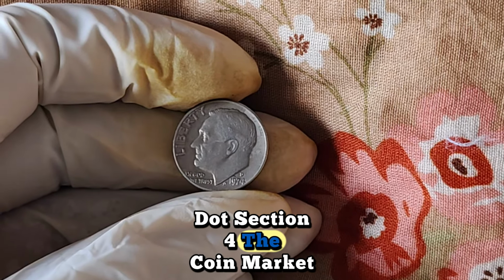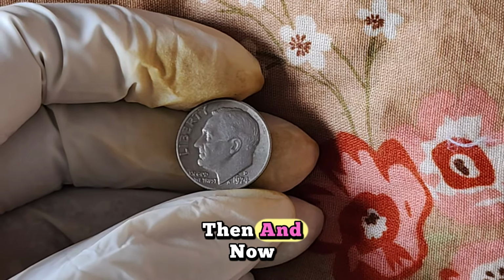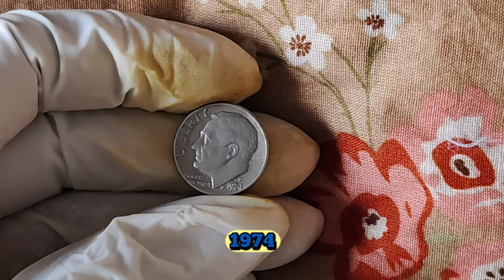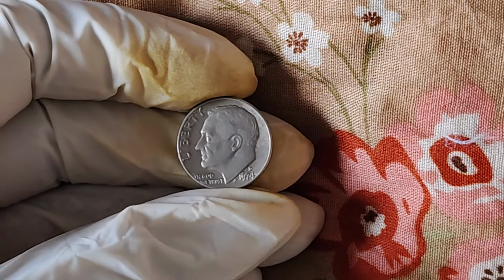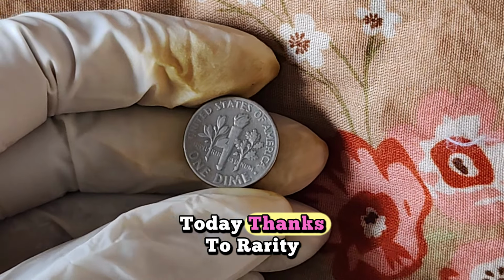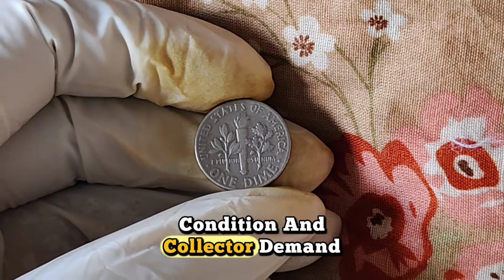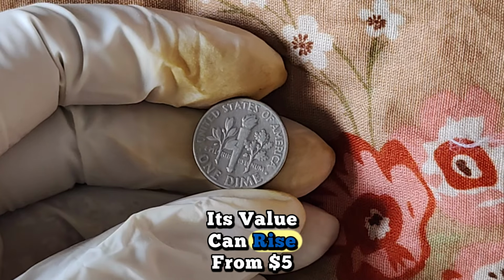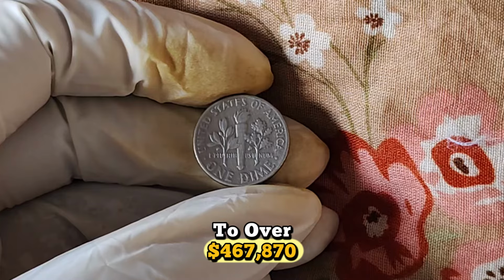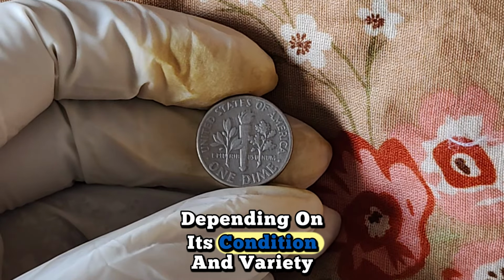Section 4. The coin market, then and now. Now let's talk coin values. Back in 1974, this coin was worth 10 cents. That's it. A single dime. Today, thanks to rarity, condition, and collector demand, its value can rise from $5 to over $467,870, depending on its condition and variety.